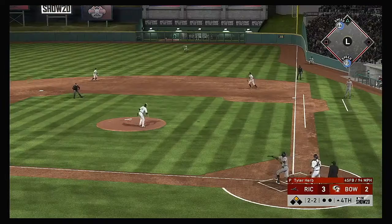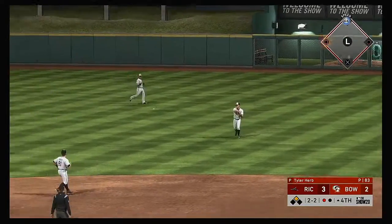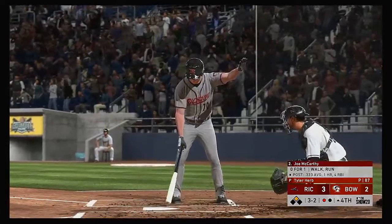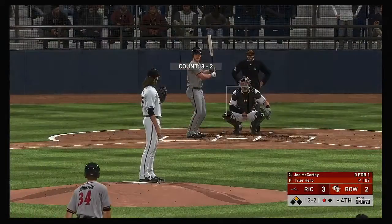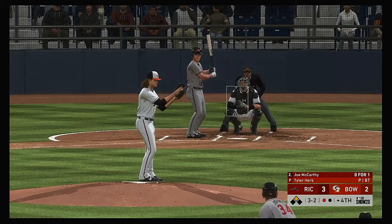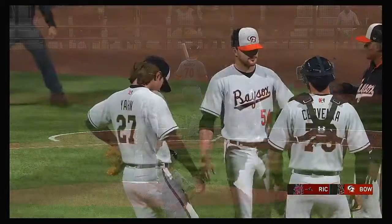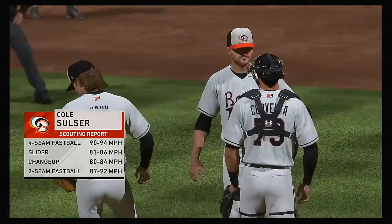Working for the punch out and the offering. Now a flare out toward right center. Nickthine is there, and he makes the catch for the out. And the runner, not tagging, will retreat to second base. Now with the plate, Joe McCarthy. The 3-2 pitch. And that misses, ball four. So with one out, that'll at least set up the double play possibility here that could get them out of the inning.